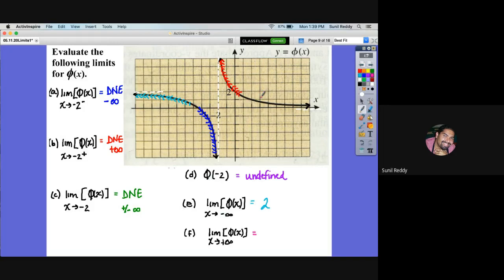For the last one, as x approaches positive infinity, that means we're traveling to the right forever on our graph. And here, as we go forever to the right, our y values are getting closer and closer and closer to the x-axis, meaning that our limit exists and our limit is equal to 0. Questions on this page?